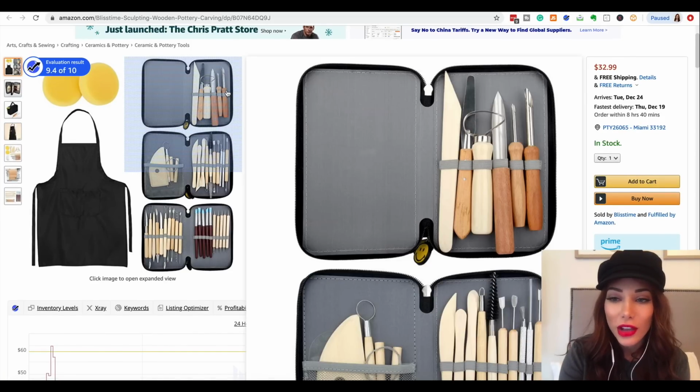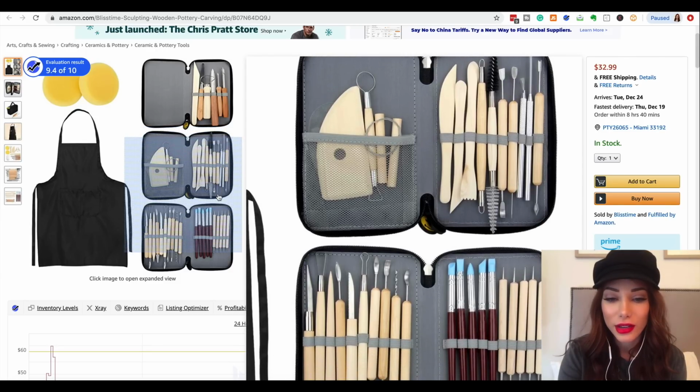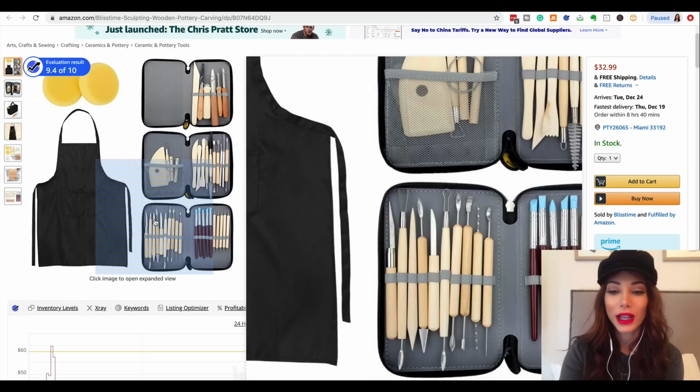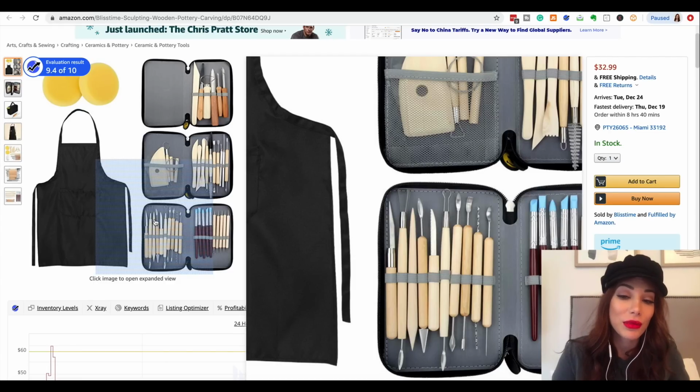I wonder if any of these products would be considered knives. I think this one right here on the very far left looks like a knife. So that might cause some issues at the border when you're importing with customs. Maybe not, but it's something to consider and maybe look into.